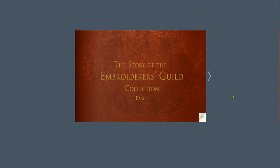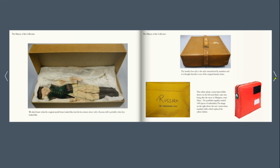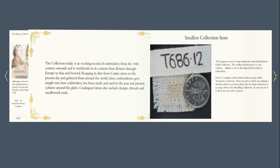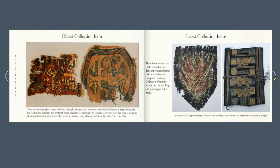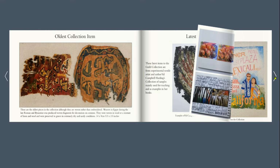If you click full screen there, you can have that image filling up the screen that you're looking at, and then you can just click through that and it opens like a little electronic book, so you can actually read it like a book. So it gives you the story of the collection, previous homes of the collection, so it tells you where it has been housed, the smallest collection item, which I think is quite fun, to the largest collection item, oldest collection item, latest collection items.